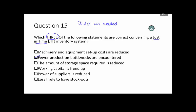Then goes on to talk about the amount of storage space required being reduced. And again, yes, that is true, because we should be holding lower volumes of stock. Instead of keeping some in reserve just in case, with just-in-time, we will hold absolute minimum stock and rely on the fact that replacements will come in time.